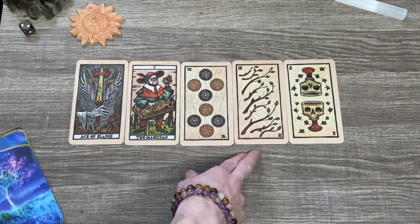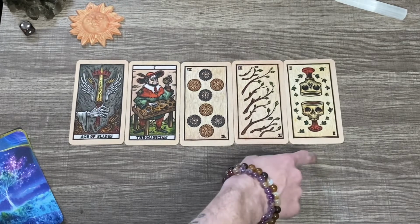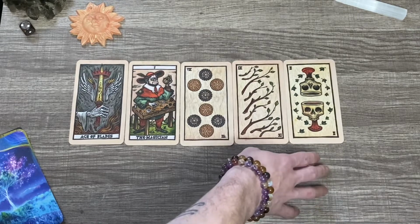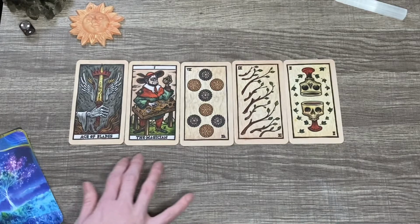You have to make sure this is what you want, because the next thing you have is the Two of Cups. This is more of a Lover's card than the actual Lover's card for me. Personally, I feel like that. So now I'm very curious.